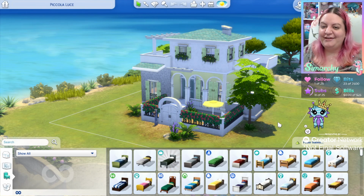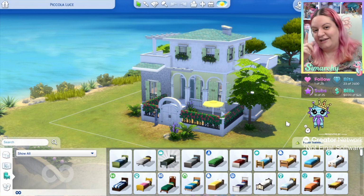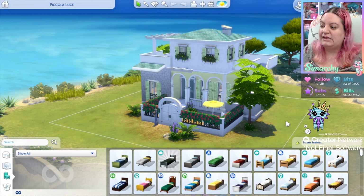We are checking out the new Sims for My Wedding Stories pack. Thank you so much to the EA Creator Network for providing me with early access to the pack to check it out for all of you. Just a reminder, this is not the final copy of the software. Anything can change between now and release, so please keep that in mind as we're looking around.